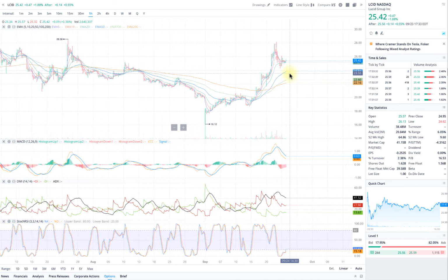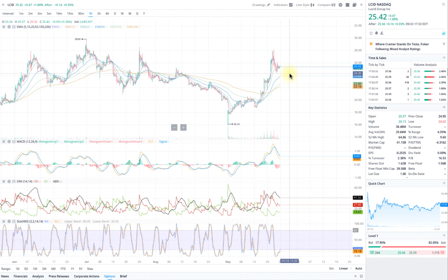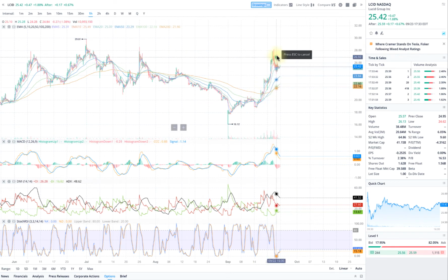So where are we now? Well, on the hourly, we cannot say clearly that we have the strongest bullish setup potential. Could the stock move here? Absolutely. I think this is not a reasonable area. Let me draw a little bit of a box maybe. Anything here.